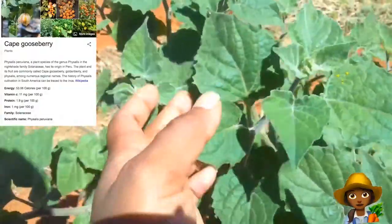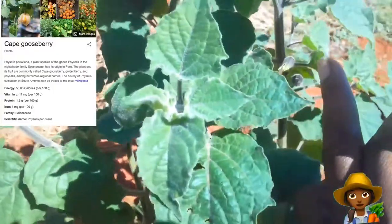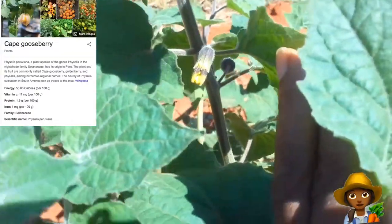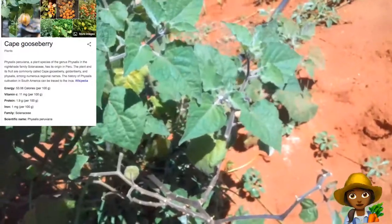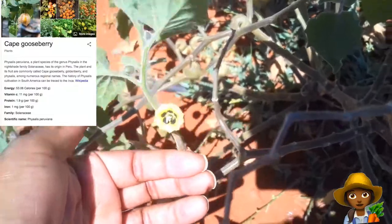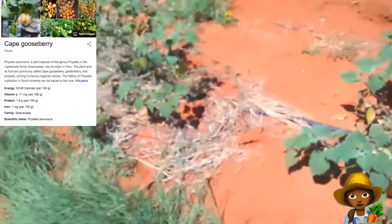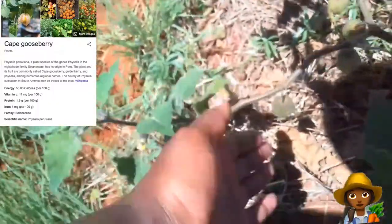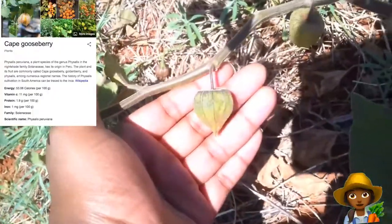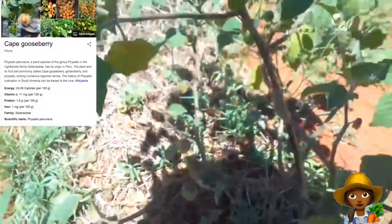The flowers are yellow and black, and when they bud, and here's the flower, it becomes nice, and it's very pretty, yellow and black. And then the flower will go into forming the fruit, which starts off as a black green, and then it will gradually turn lighter until it's completely white.